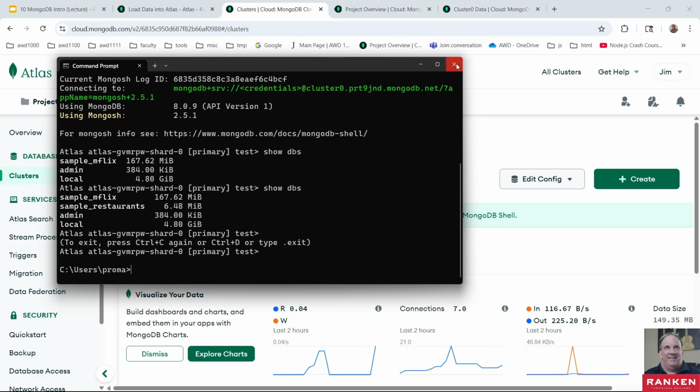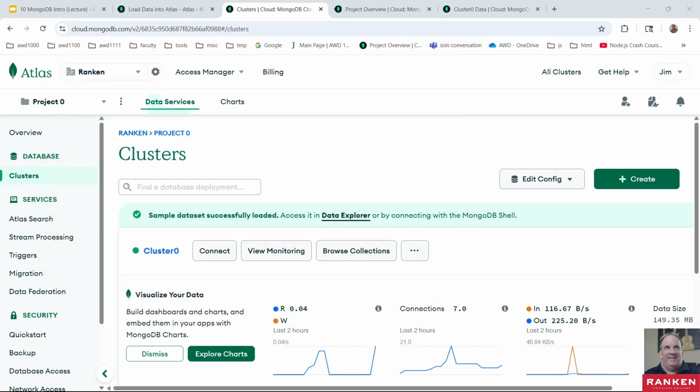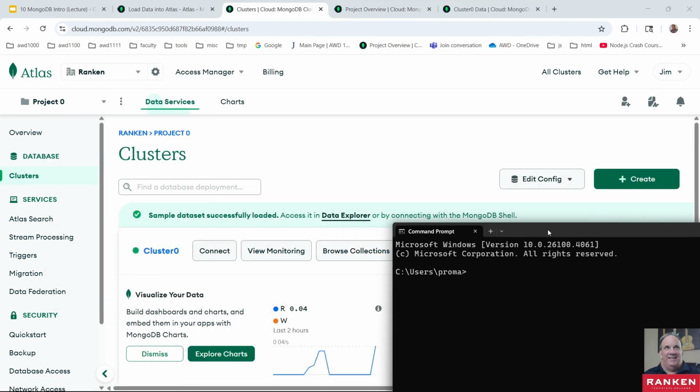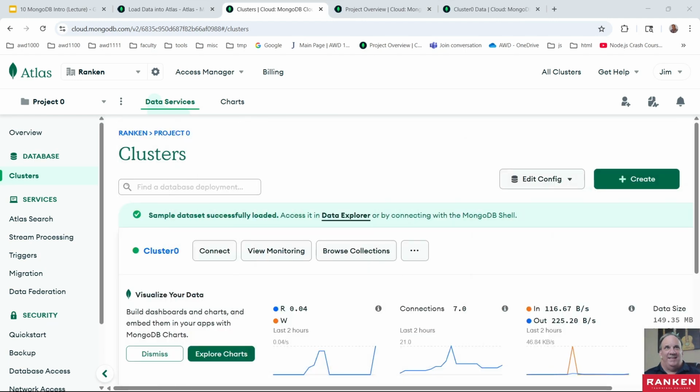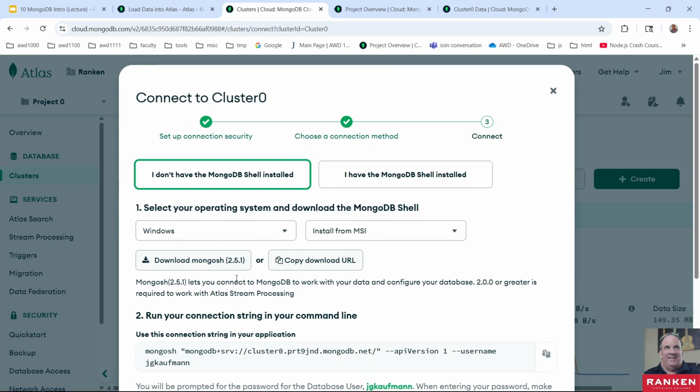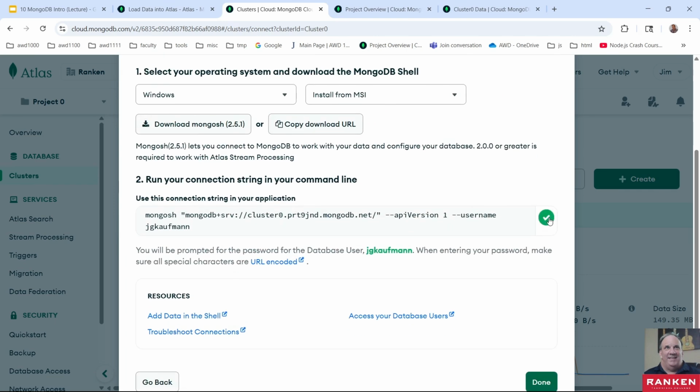So here, I'm just going to close this and start over. Not really necessary, but I'm just going to anyhow. And then here, just real quick, back to this. Click Connect. Go to the shell. Copy this. All right.